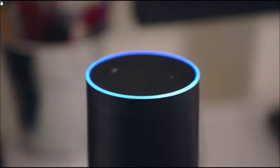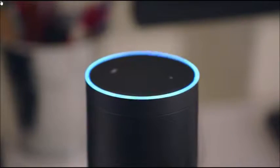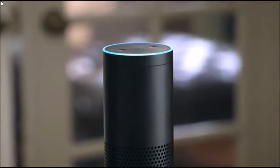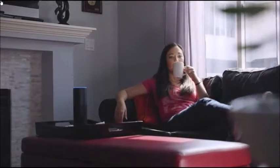You can even reorder from your Amazon shopping history by simply asking Alexa. The Prime reordering is when you can ask Alexa to order something that you've already ordered through your Prime account. Stream music from Pandora, TuneIn, iHeartRadio, and Prime Music. We use music a lot. And listen to your favorite audiobooks from Audible.